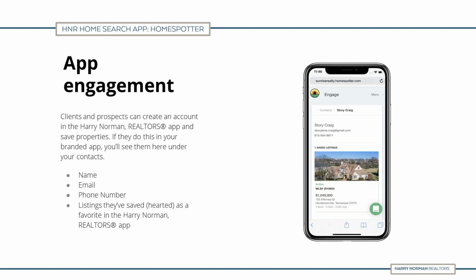Awesome. And then once they've registered as well, it looks like they'll be able to, as they've always been able to do, heart any of their favorite listings, but this is just a way that our agents can almost streamline being able to view their client and prospect information and then all the properties that their clients and prospects are interested in. That is exactly. So one-stop shop. I like it.